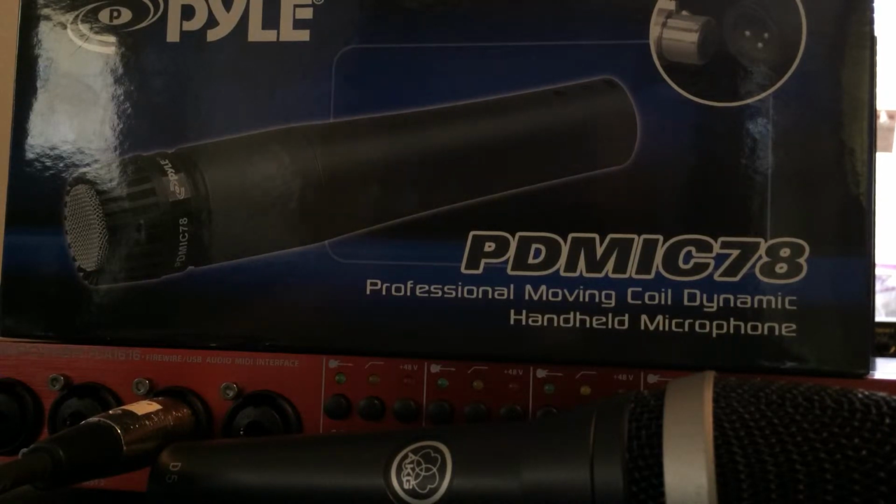Anyway, I got this microphone from Pyle. It was under $15. I don't remember the exact price. I just threw it in my shopping cart because for $15, this is like me going to McDonald's twice. So it's very inexpensive. Apparently it's Chinese made, so you're leveraging the flat world economy, gaining the advantages of whatever they do in China to make manufacturing a lot cheaper than it used to be in the US, and that's a whole other set of videos, so we're not going there.